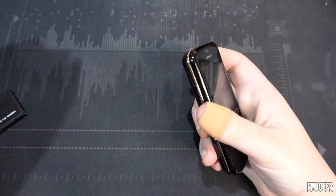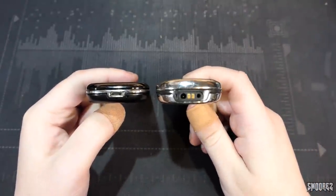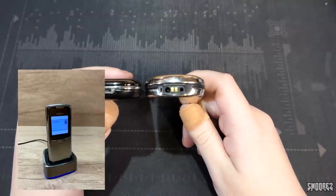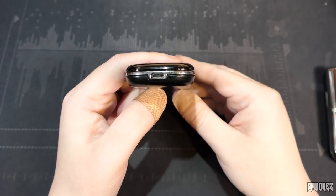Yeah, just a little bit stuck. And in terms of I.O. as well, on the original 8800, you've got the bigger style Nokia charger, which I can't remember what that's called, two gold pins for something, probably docking it somewhere, and then a 2.5mm headphone jack. This one, you've got just a micro USB port.